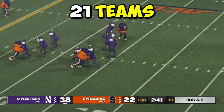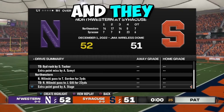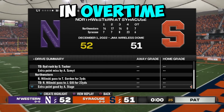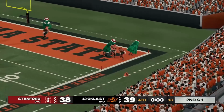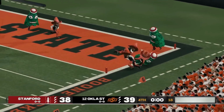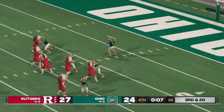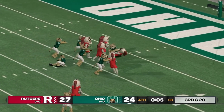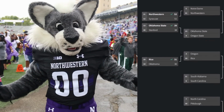Since there were 21 teams in this region, Northwestern was the only 21 seed, and they upset Syracuse in overtime. I had never seen a tree throw a football before, but they must not be good at it, with Stanford being a first-round exit, and I couldn't believe Rice upset Oklahoma. With a few seconds left, Ohio had a chance to win it, but they couldn't do it, and that would conclude all 5 of the East region's play-in games.